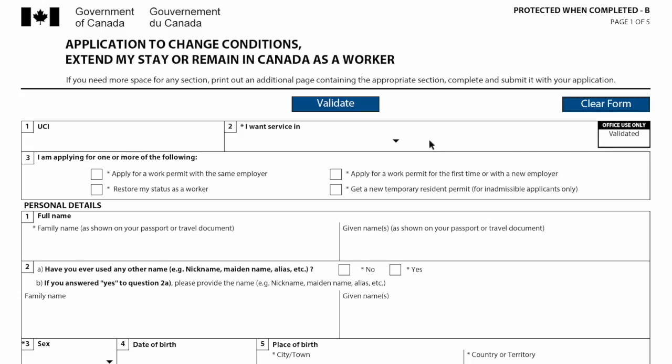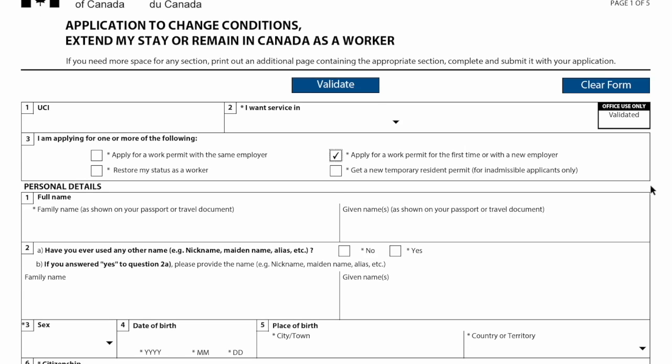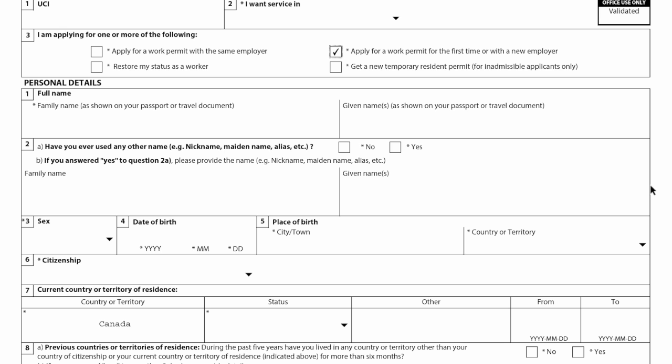We will go through the sections on this application form that require your attention. You want to choose whether you want the service in English or French. For section 3, although you receive a co-op permit, you still need to choose to apply for a work permit for the first time or a new employer, because co-op permits are usually tied in with your post-secondary institution.